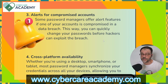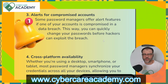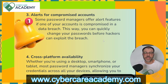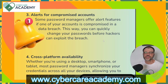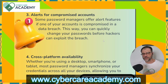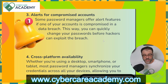Some password managers offer alert features if one of your accounts is compromised in a data breach. So when using a password manager, let them do the work. They're going to create different passwords for every account. So if one account is breached, your other accounts are safe because it's not the same password. What happens is sometimes it takes time for companies to realize they've been hacked. By that time, the usernames and passwords are thrown on the darknet, and hackers use them in mass attacks on websites. So if you're using the same password for multiple accounts, all your accounts with that specific password will be breached. And that's not what you want.